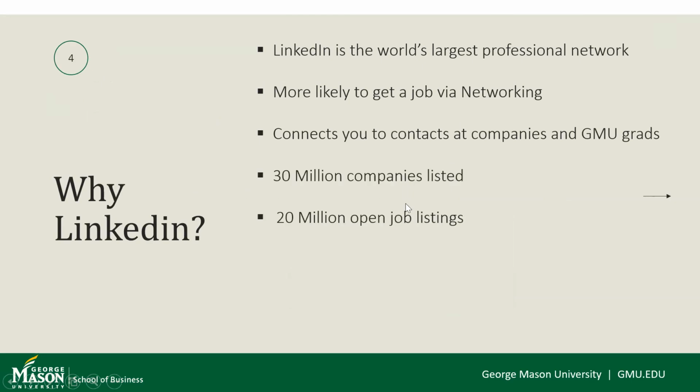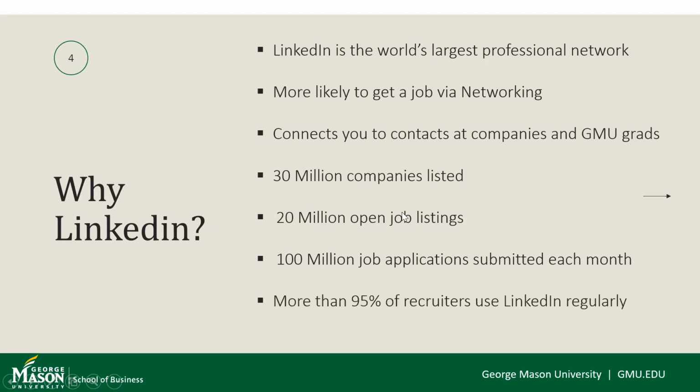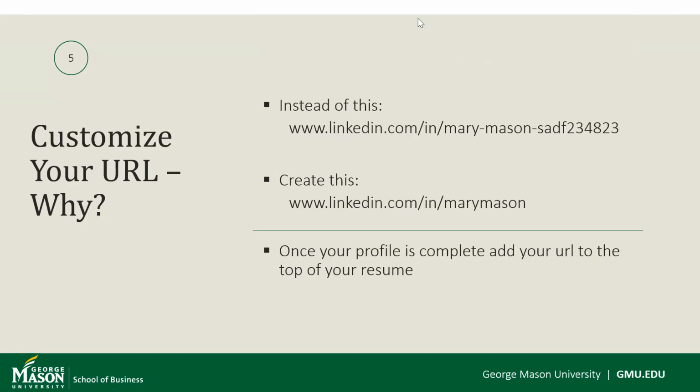There are 30 million companies listed, 20 million open job listings, and 100 million job applications submitted each month. Okay. Also, more than 95% of recruiters use LinkedIn regularly, and we will talk about the algorithm that is used by recruiters on LinkedIn to try and maximize your profile so you pop up on those recruiter searches.